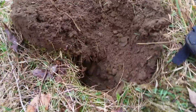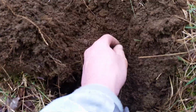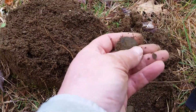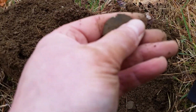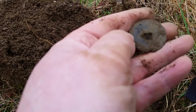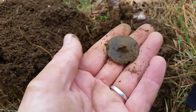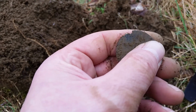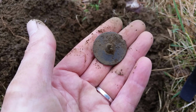I'm the only guy up in this little upper field here. I'm the only guy getting this stuff. And way down there, about 6-7 inches, I got myself another dandy button. Pretty chewy. That might be a tombac. You know what? That's a tombac. Yeah, I'm pretty sure that's a tombac. Big old dandy one. It's kind of the way it's chipping. Nice.